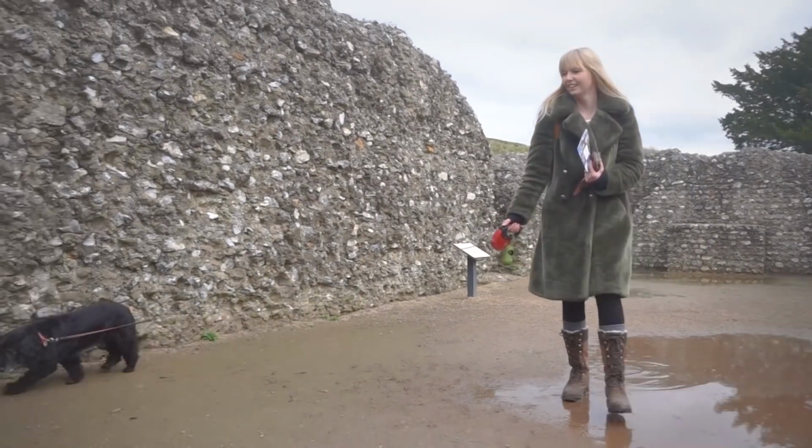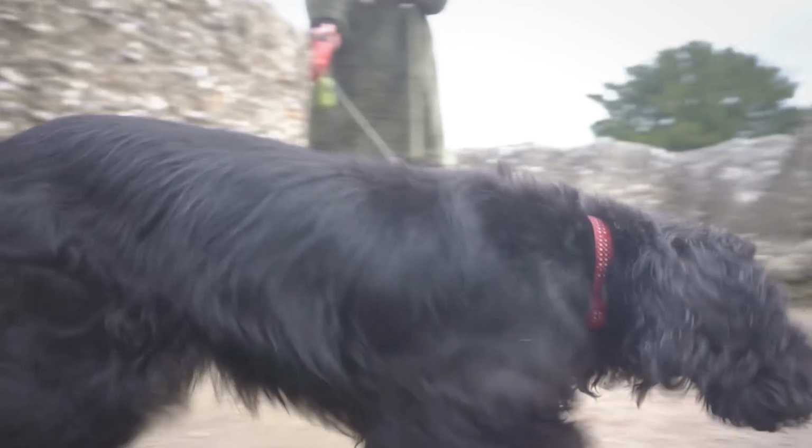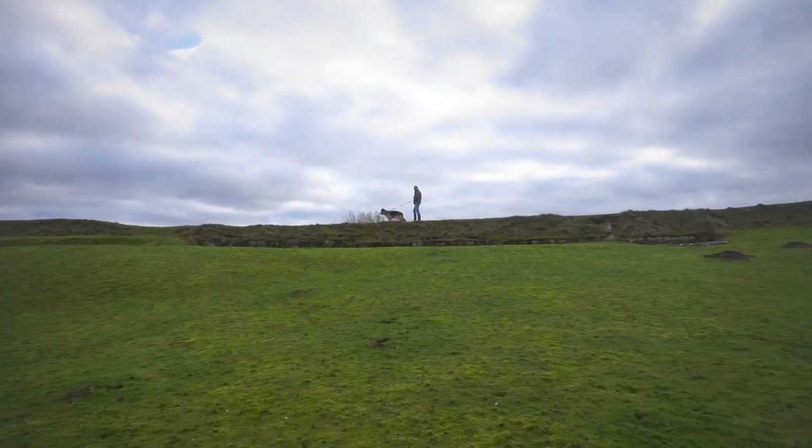Bonus, dogs are allowed. We've got Eden in here exploring the grounds. Have you done your wee yet? Claimed your territory. And Bex is out there, up on the hill.